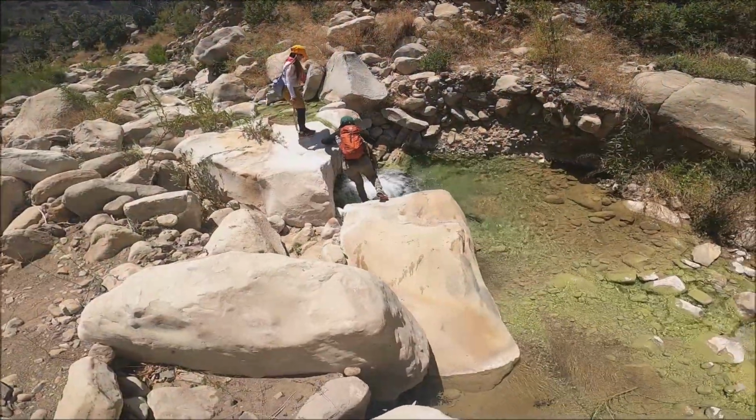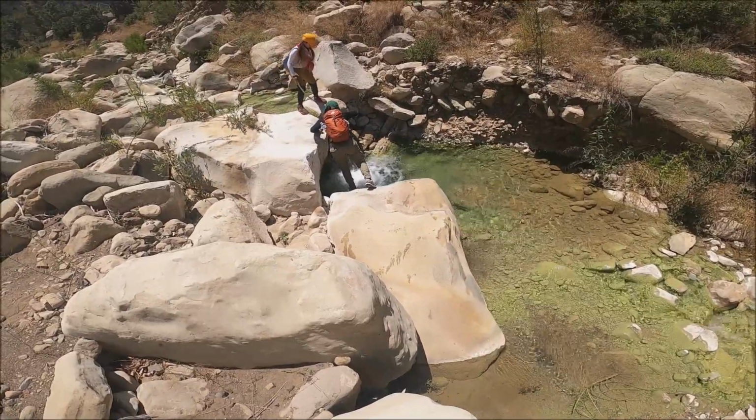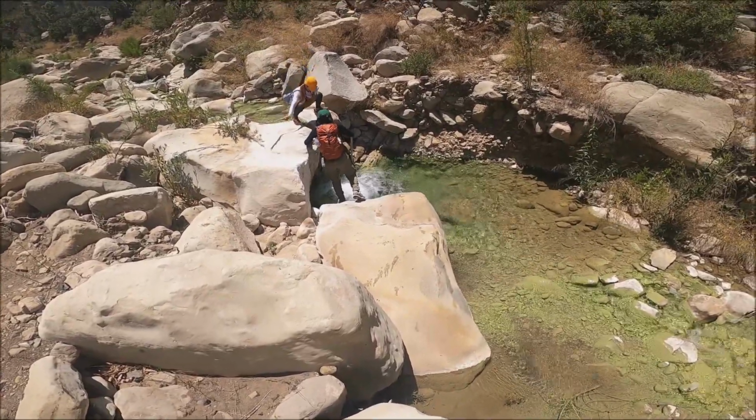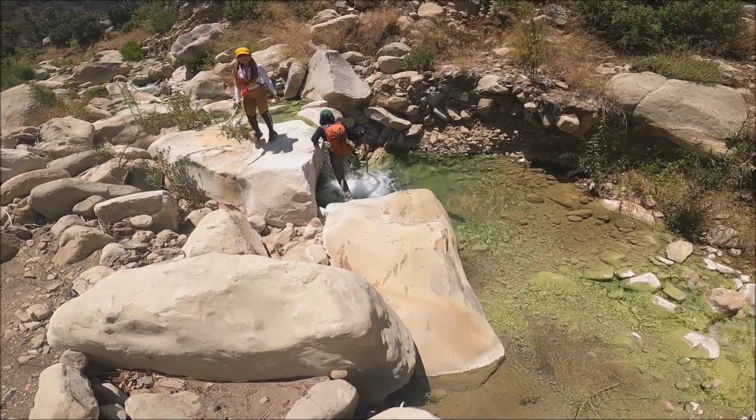Yeah, they found another pool over here, and gauging from the stick that Tessa is poking, it's about 4 feet deep.